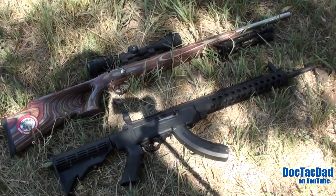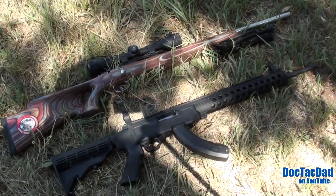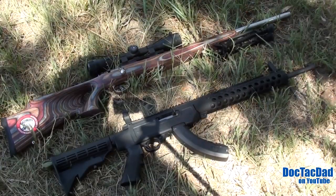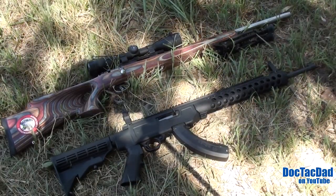stock. And up top I have the Savage Mark II BTVSS. They're both chambered in .22 Long Rifle. Kind of ignore that fact for this video. We're not talking about caliber-specific stuff. We're just talking about the overall class of firearms, such as the semi-automatic versus the bolt action.